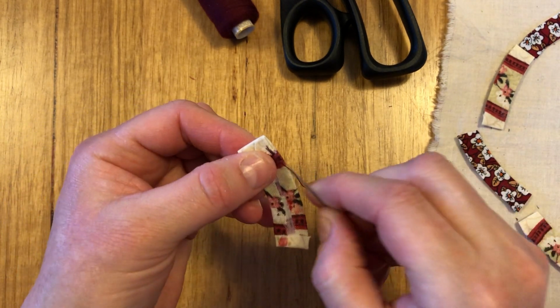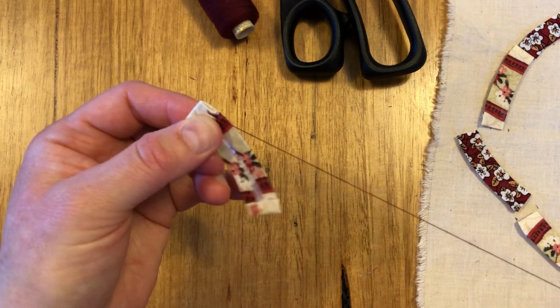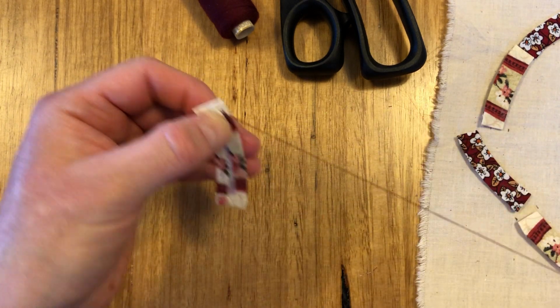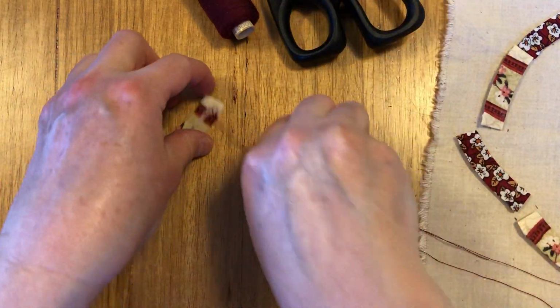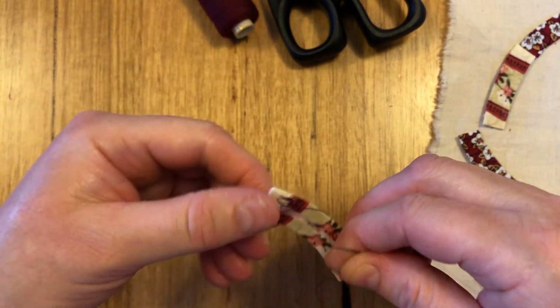So that's now knotted, and I'll just do a couple more stitches there to make sure it's nicely anchored. And then we'll come over, I can get rid of that tail because I don't need that now. I should be using my little scissors rather than my gigantic scissors.